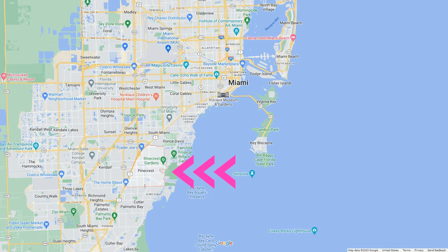Okay, let's get started. Let's have a quick look at the map so I can show you where Pinecrest is located. Pinecrest is in the southeastern part of Miami-Dade County. You can see that it is south of Coral Gables, south of downtown Miami and Brickell. It's also south of Miami Beach. The little red dots here show you where Pinecrest is located, and you can search for real estate in Pinecrest using Pinecrest, Florida.